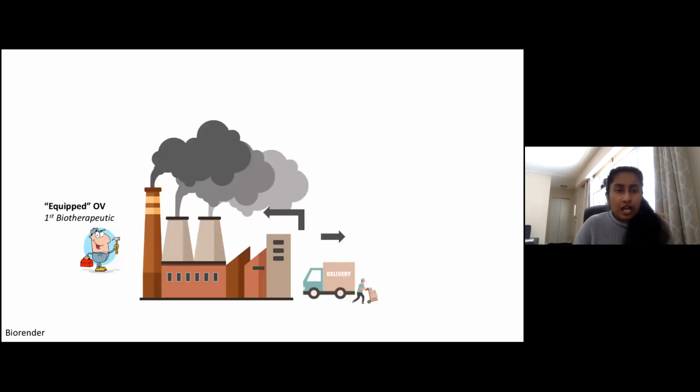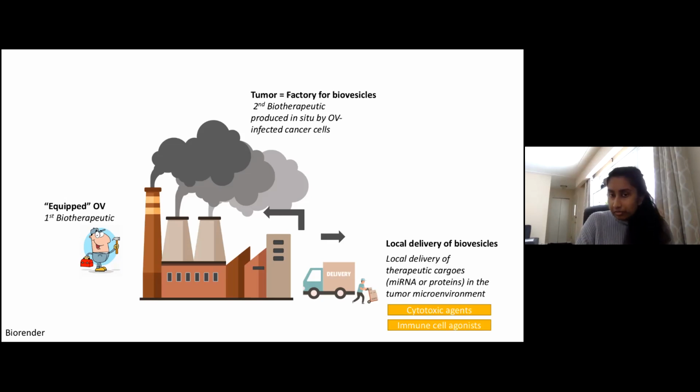You can consider this analogy, where you have the first biotherapeutic, which is the oncolytic virus, which infects the cancer cells and replicates in the cancer cells. But as it does so, it's expressing the second biotherapeutic that we've now encoded into the virus. And so you get this in situ, or at the site of the tumor, production of these therapeutic biovesicles, which acts as almost a personalized therapy within the tumor itself. An interesting advantage of these biovesicles also is that you can get local delivery within the tumor microenvironment.